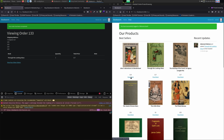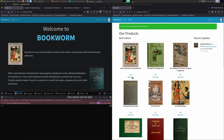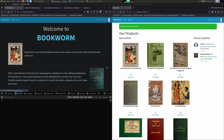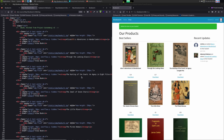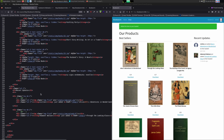Then I want to, let's see, I'm going to go to view book. We can add it to the basket. If I go to shop here, we can see the victim added it. But the issue right now is we don't have the basket ID. We could try adding one to ourselves and then when we edit it, we'd know we go up one. But I'm going to look in the source to see if there is any indication. Maybe like the link is added, but we do have a comment here.